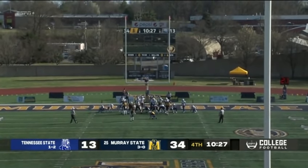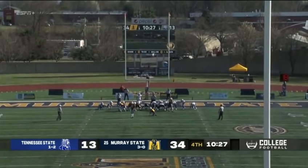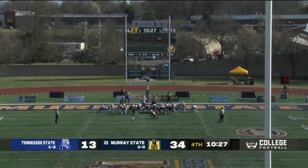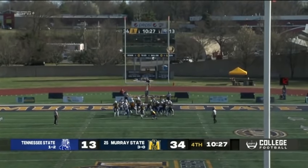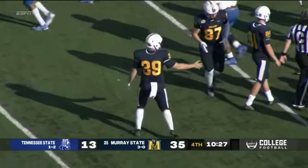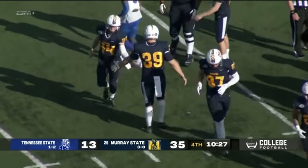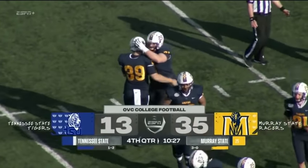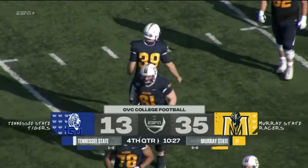That is a big turnover for Tennessee State, and on for the point after will be Aaron Baum. He says he's ready. Halton, the holder. Halton puts it down. There's the kick. It's good. 10:27 remaining in the game. 35-13 Murray State. Another media timeout. This is the Racer Sports Network on ESPN Plus.